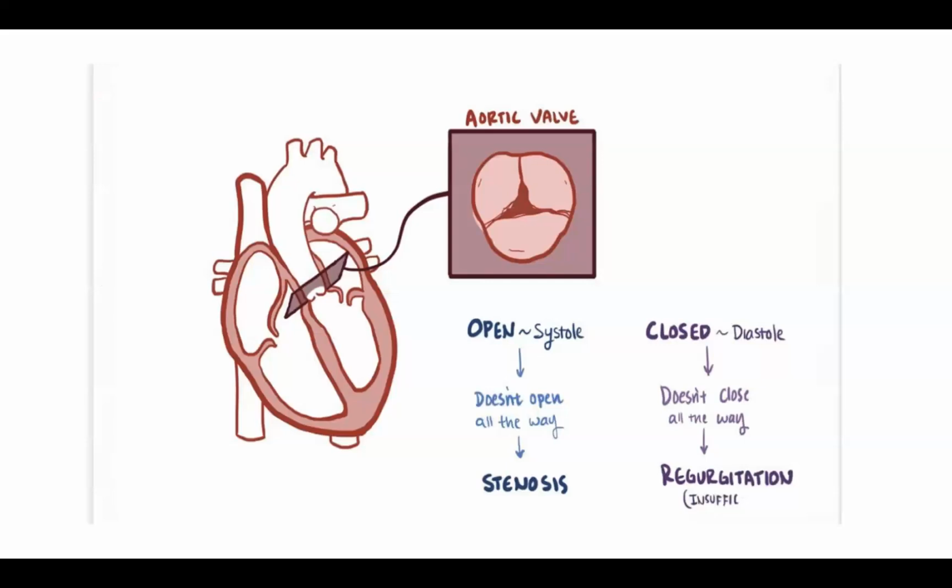Okay, now I just want to draw this as it's related to the aortic valve. I didn't draw this, somebody else did. It's fantastic. Here's your aortic valve. Your aortic valve should always be open during systole. But if it doesn't open all the way, that's stenosis. It's pretty straightforward: open on systole, doesn't open all the way, it's stenosis. So you have a systolic murmur that is humming. It's supposed to be closed on diastole, but it doesn't close all the way.